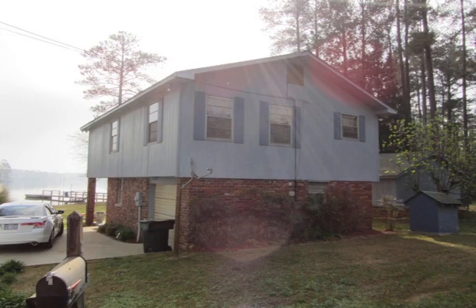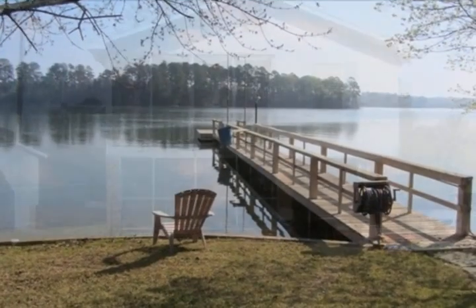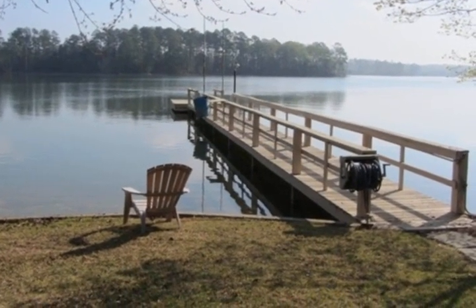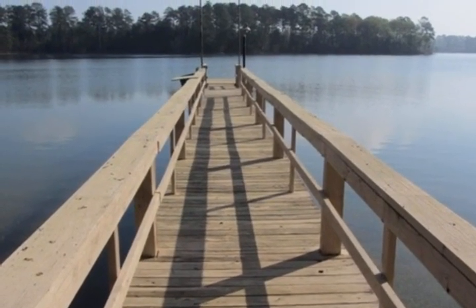This Lake Murray home is located at 214 Ranch Lake Road in Chapin, South Carolina. Situated on a 0.19-acre level lot and move-in ready. Enjoy the amazing big water views while reaping the benefits of a protected shoreline.